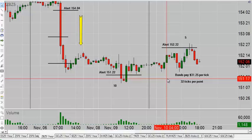You have to qualify before you can even trade real money. That's how serious we are about treating this like a business, okay? This is not a weekend junket to Vegas. We're not gambling here. This is how we earn a living.